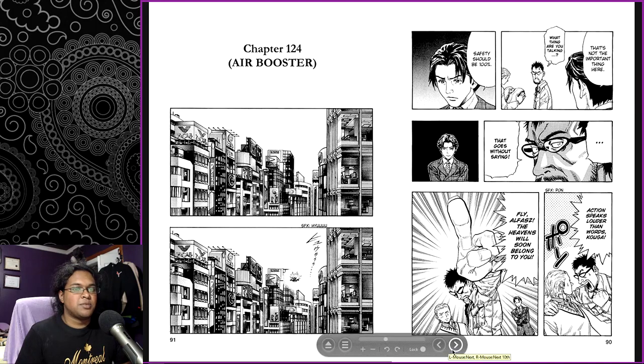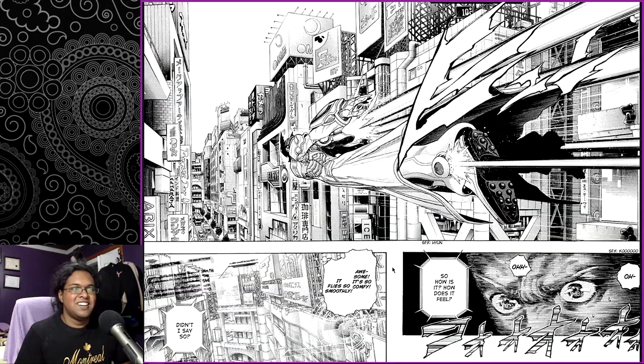Safety boost should be 100%. Right. Fly alphas, the heavens will soon belong to you. Oh yeah, that is so cool. Yeah, he's 100% eco-friendly now. It's so comfy. It flies so smoothly. This is so cool. Oh my gosh.